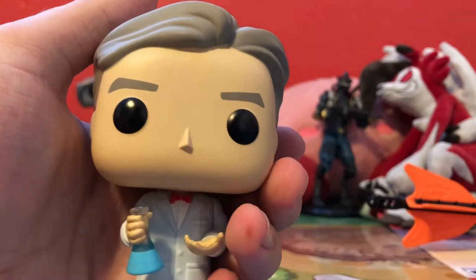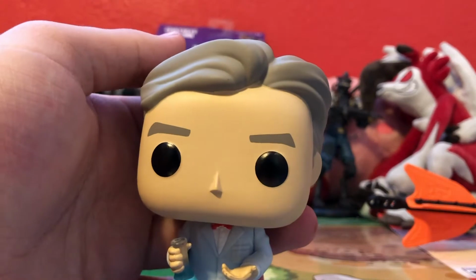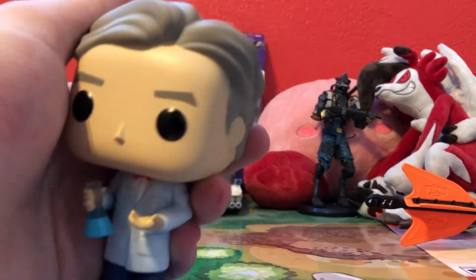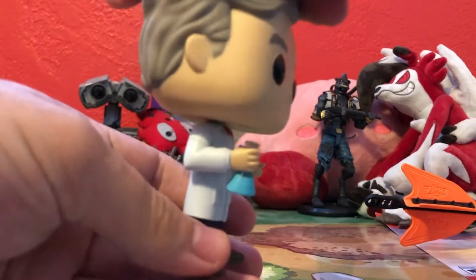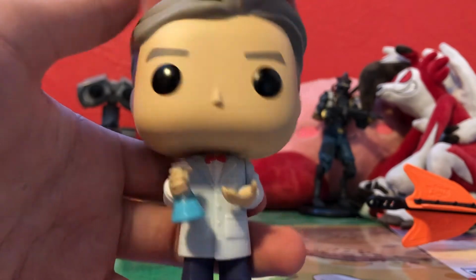The one issue I had with this pop is the hair. I thought the hair was way too high. It looks kind of like a wig. I knew from the back of the box that his hair's kind of high, but I still thought it was kind of weird. But aside from that, I just like this pop.